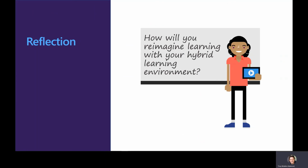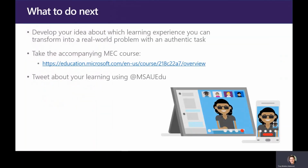So as we transition to this hybrid model, we can reimagine education and build a learning environment that incorporates all of the dimensions of a quality learning experience. As you look at your own hybrid learning plans, how do you think you will reimagine learning with a hybrid model? There are many ways to get started on your hybrid learning journey. I'm going to leave you with one action, and that would be to develop your own idea about which learning experience you can transform into a real-world problem with an authentic task.